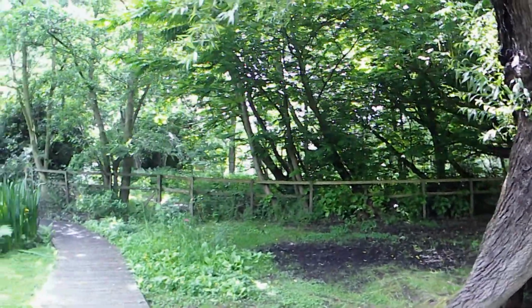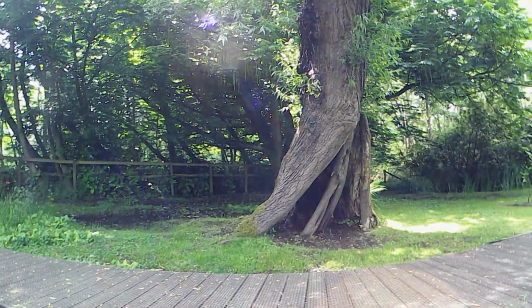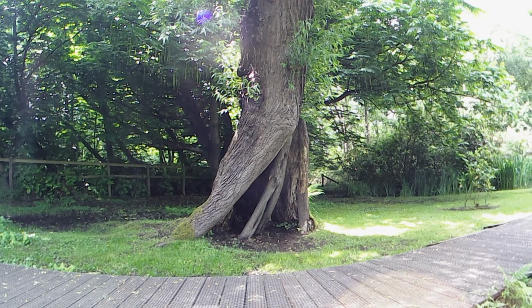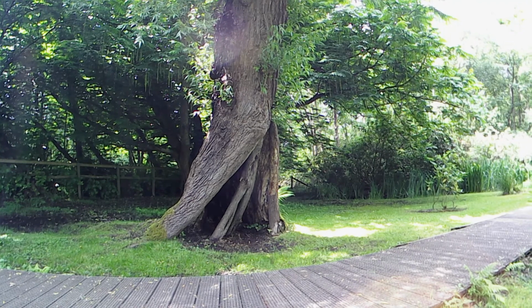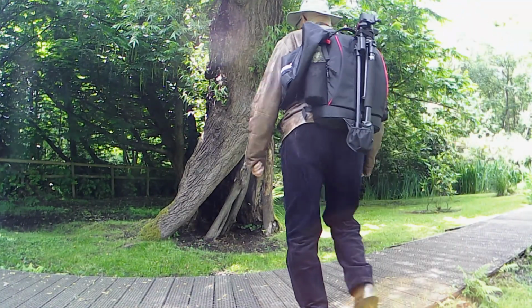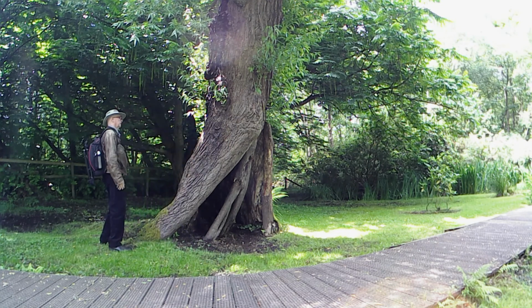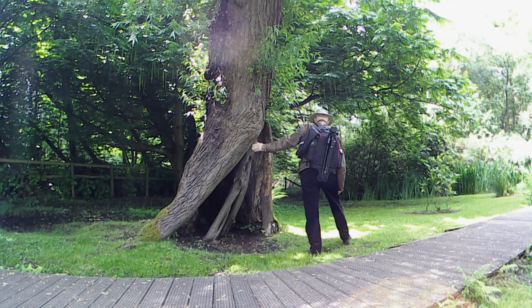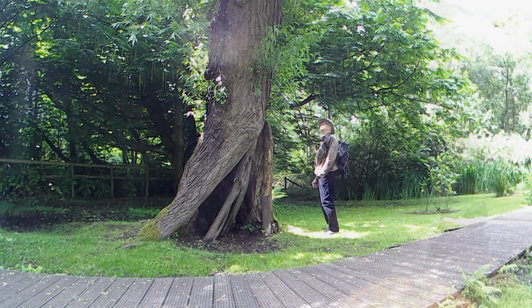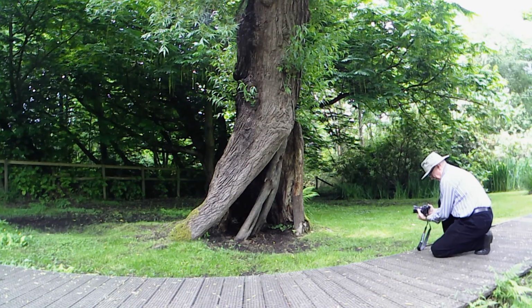So we finally got here. I'm going to see if I can take some reasonable shots of this. There's also another tree just across the way from here, which looks fairly impressive as well. So we'll have a look and see what we can do. I'm just weighing up the best angle and the best way to get a shot, or several shots, of this root.